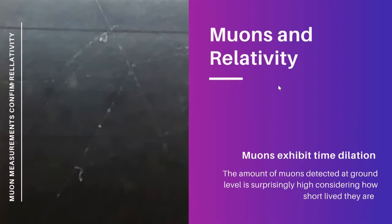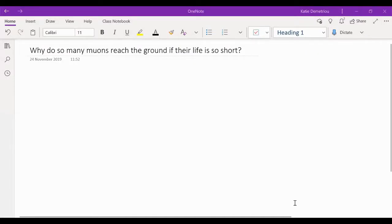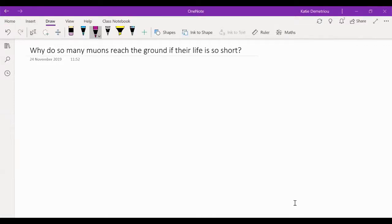So I'm just going to go through a few calculations to illustrate what I mean. So why do so many muons reach the ground if their life is so short? The answer is because of special relativity. Now, I'm going to do some simple calculations to explain what I mean. Now, first of all, the average time that a muon exists, I'm going to call it T mu, is 2 times 10 to the minus 6 seconds.